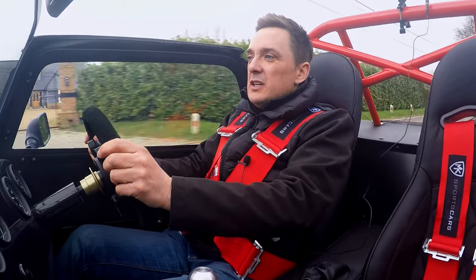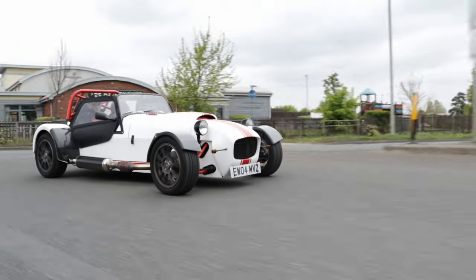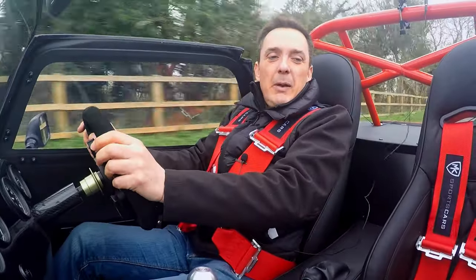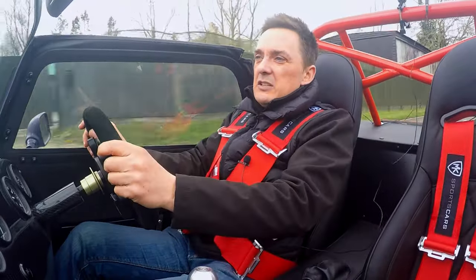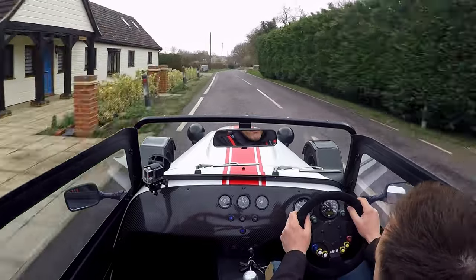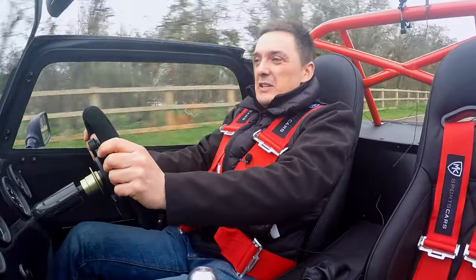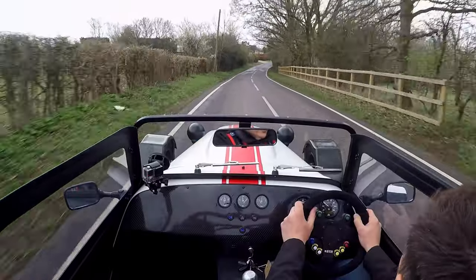I could smash a lot of miles in this car. This is super comfortable, super comfy. I'm barely getting blown about. I'm a little bit higher up with these seats, a little bit taller. But I don't know, there's something about them that just makes you feel really nice.